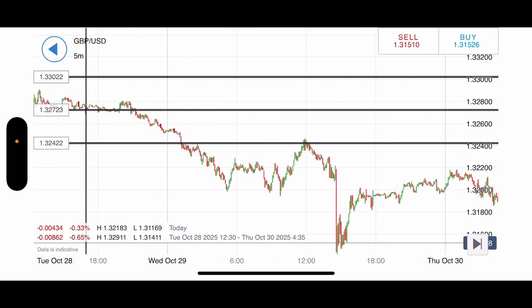All right, we're going to take a look at the Wednesday market. On the left-hand side, our vertical line is the Tuesday evening New York close for GBP USD. The middle line of the three horizontal lines is the price at which the GBP USD closed in New York, and that would be 1.3272. Our two other lines are 30 pips above that and 30 pips below that.